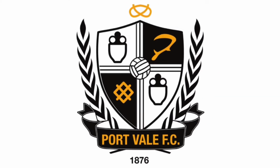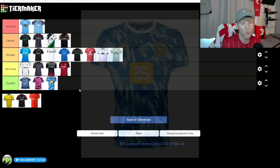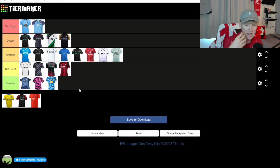Moving on to Port Vale then, and yeah, no disrespect, I don't like it. There's way too much going on. I genuinely look at it and it makes me dizzy just looking at it. There's so much going on. The pattern is crazy, to be honest. I think it would look better if maybe it was two tinges of blue, maybe.